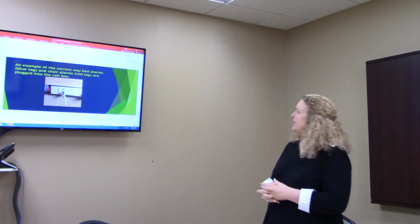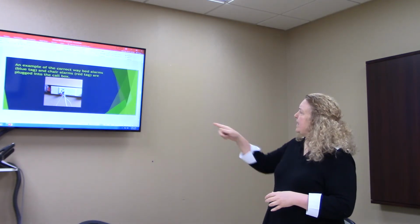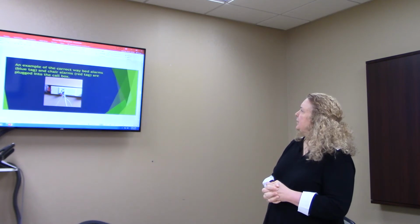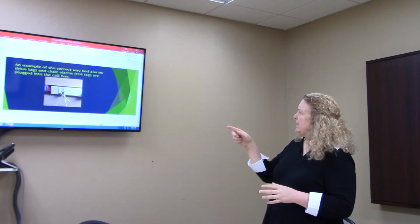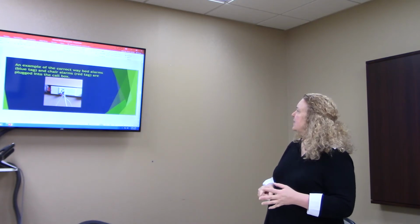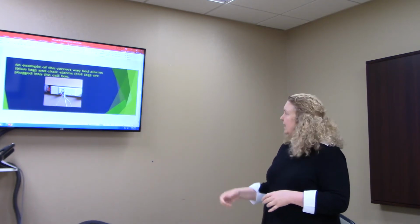This is an example of how a bed and chair alarm are connected into the wall. The blue tag is for the bed alarms and the red tag is for the chair alarms. And that is proper.